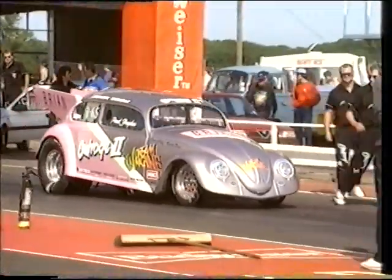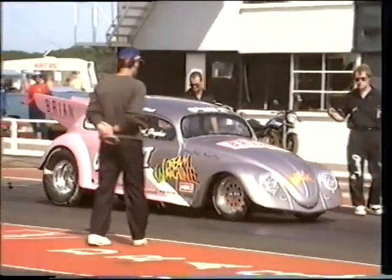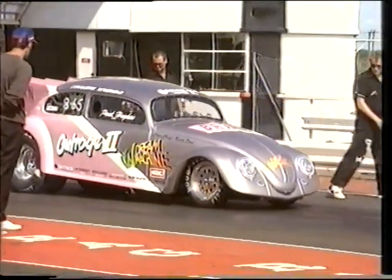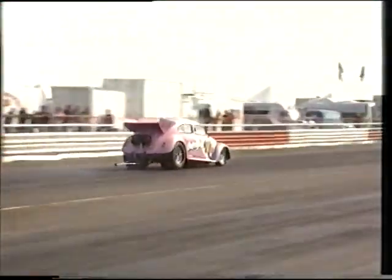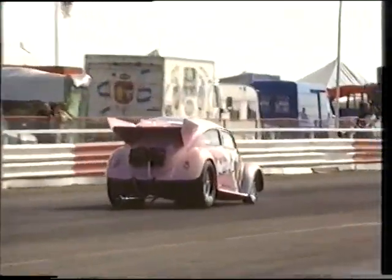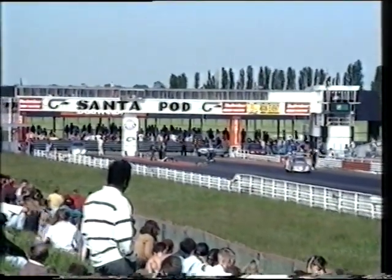Well, one of the feature events on our first day. It really is a classic. It's our Quick 8, and it's good to see Paul Hughes, Brian Burrows and all the gang out with that gorgeous Outrage 2 funny car. Really has brought modified racing to a whole new dimension this year, and he'll be going up against Nick Beaumont with that little silver modified car of his.